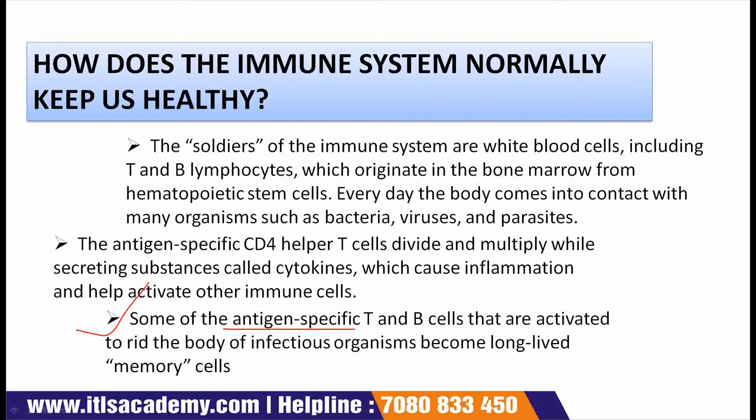Some of the antigen specific T and B cells that are activated to rid the body of infectious organisms become long-lived memory cells. Memory cells have the capacity to act quickly when confronted with the same infectious organism at later times. It is the memory cells that cause us to become immune from later reinfections with the same organism.